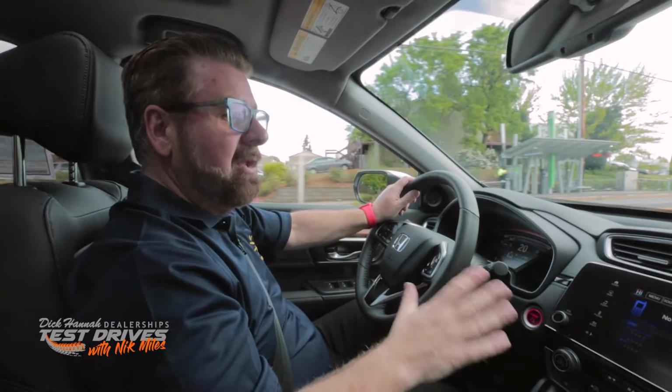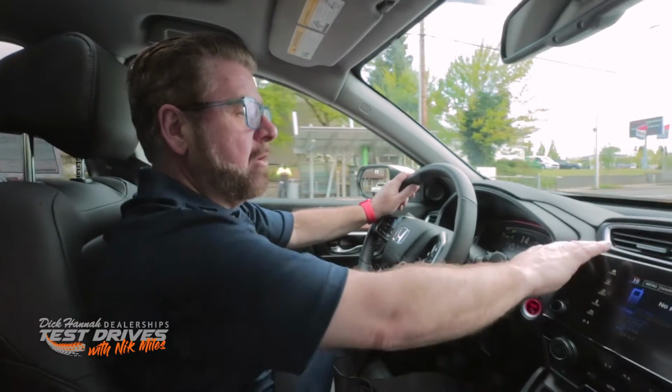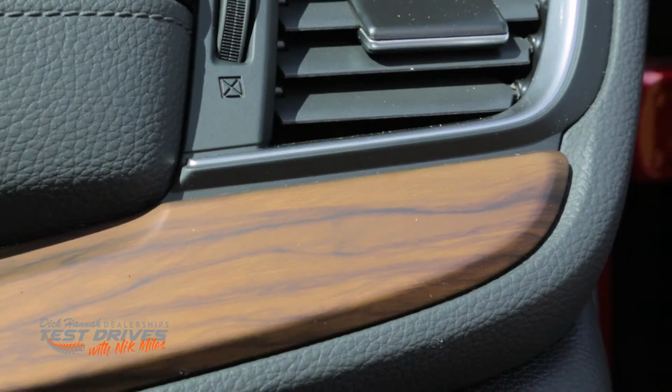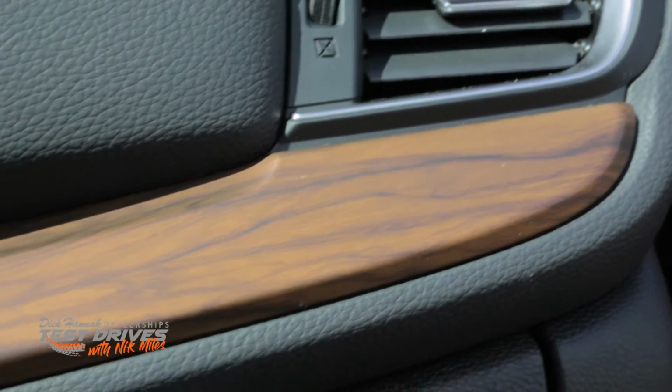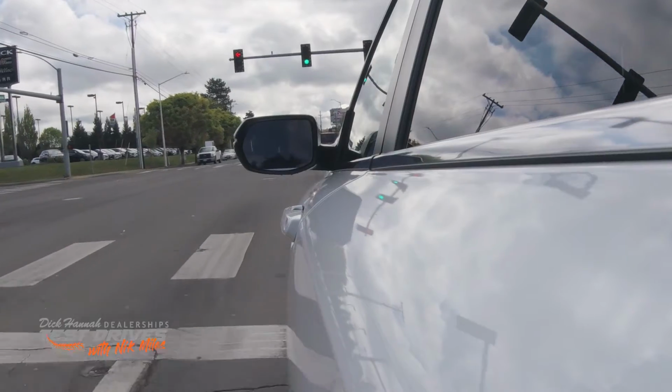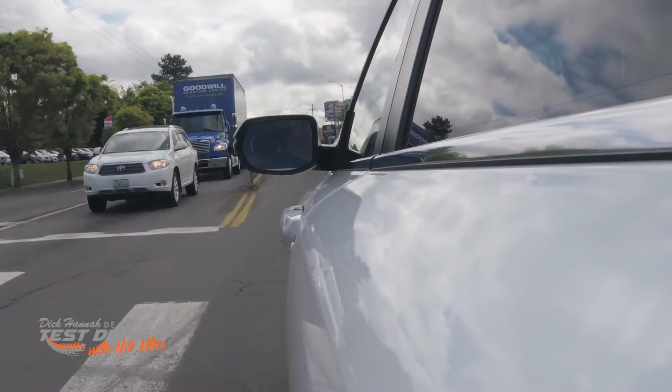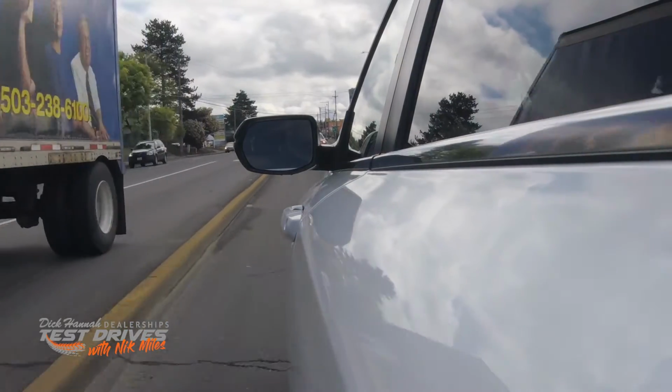So great, nicely laid out on the inside, lots of soft touch materials here, some plastic wood here, nicely laid out. Pretty organized on the inside, everything within reach. Have the heated steering wheel on, have the heated seat right on here, and very comfy.